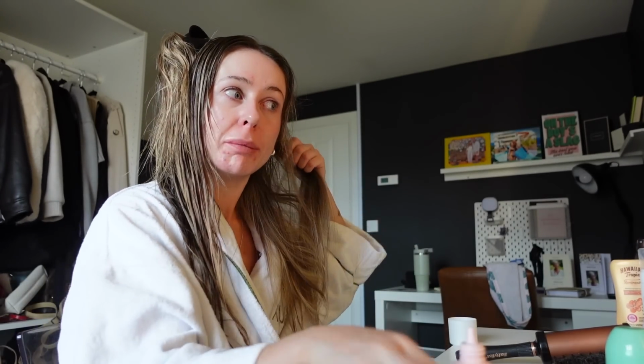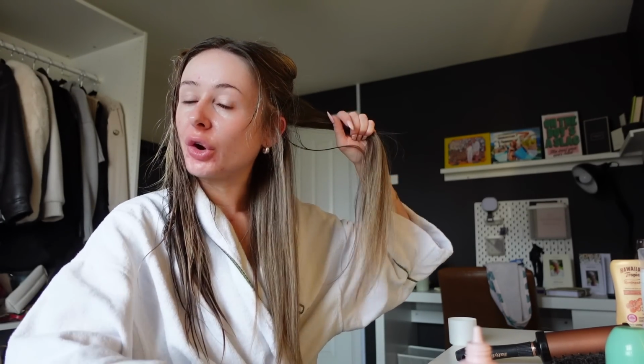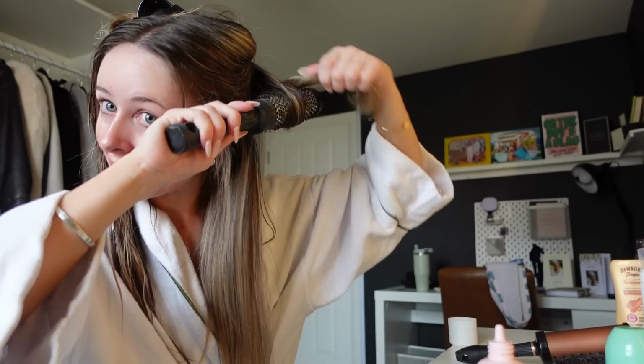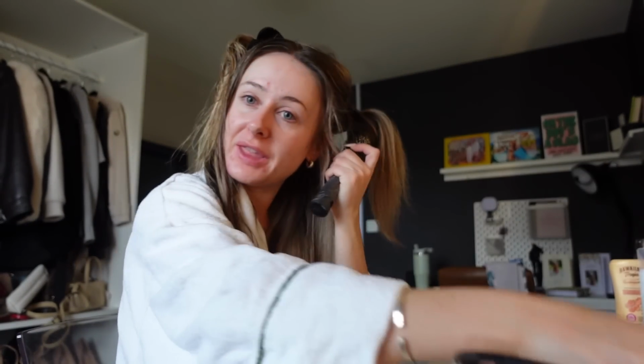Okay, and then once it's about 90% dried straight with that brush, I'll use a smaller barrel brush to create more of a bounce, and I'll usually take about a third of the quarter section, if that makes sense. Position the hair like that and then blow dry it.